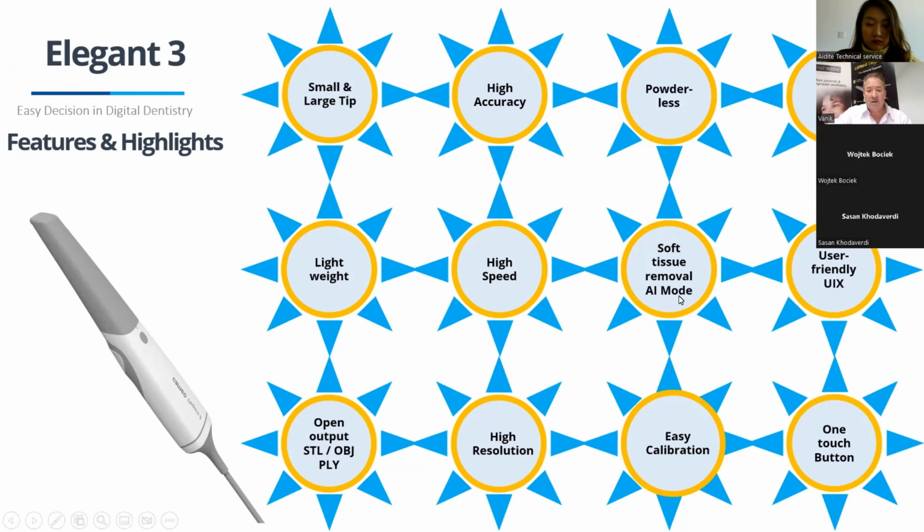Then the scanner: the scan range compared to the old scanner is about 58 to 60% larger. So we have a very large scan area compared to the previous one, and compared to the Medit 600 or so, we are also a bit bigger than theirs. And the depth of field, very important how deep you can go, okay? So we have one button touch.